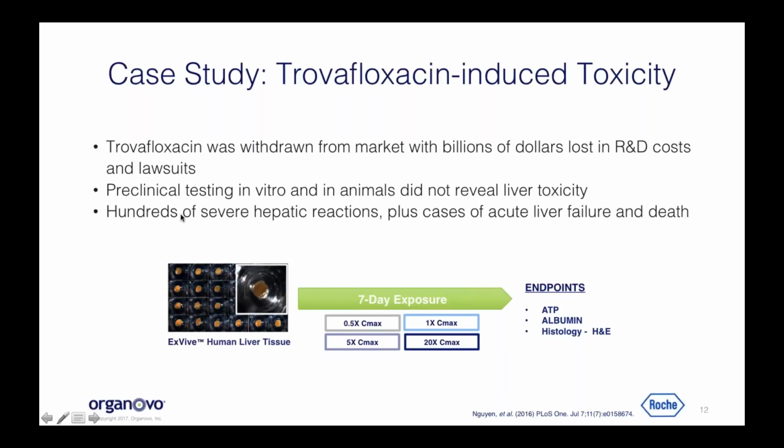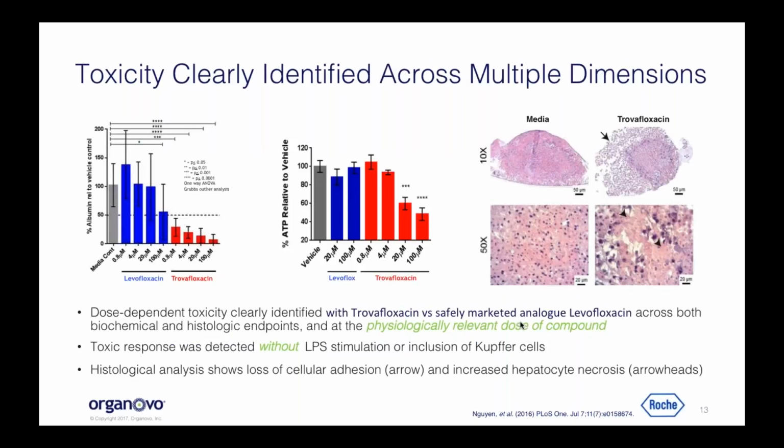So the concept here would be, can we take replicate tissues, as you see here on the left, and expose them over some period of time to varying concentrations, a dose response experiment if you will, ranging from the Cmax, that is the maximum expected dose in the clinic, above and below that, so half and about 20 times that, and then look at some specific endpoints. ATP as a marker of overall cell viability in the tissue, albumin production as a marker of specifically hepatocyte health and their ability to produce protein. And then we can, as we touched on before, actually look at the development of the histopathologic response of these tissues to this compound.